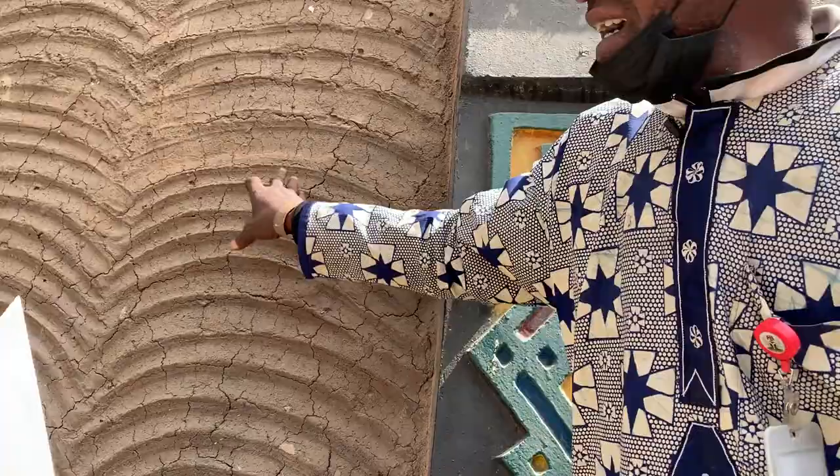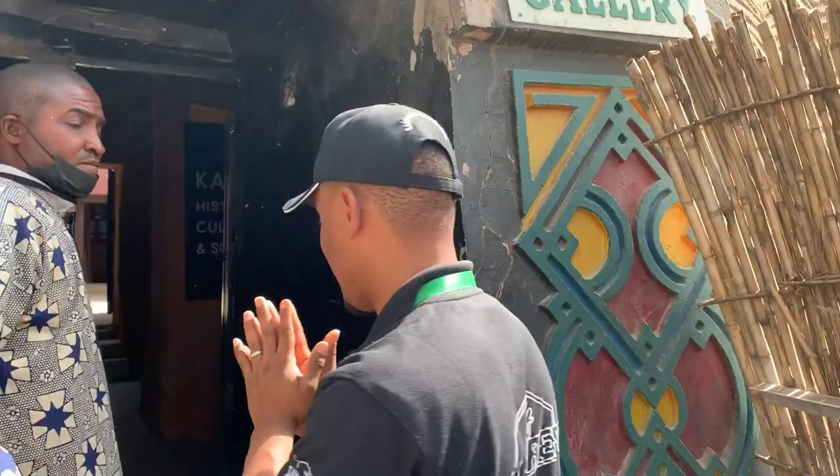And this kind of paint, whenever the rain falls or you pour water on top, it will change color to a different color. Wow. It will not even wash away. So when we go inside, I will show you all about the building material. So you are welcome to the National Museum. Let's go inside, guys. This place is awesome.